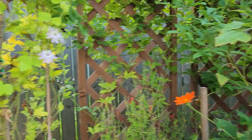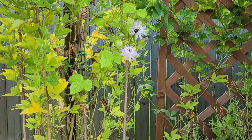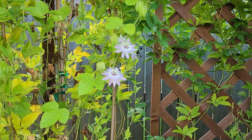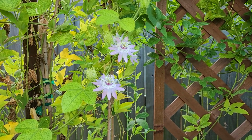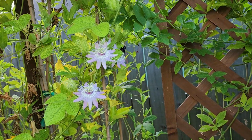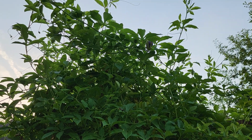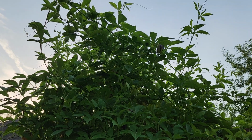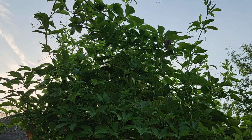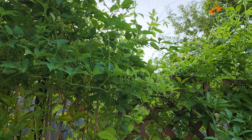So this cottonleaf passion vine, which you can see this purple little kind of lavender colored flower, is a huge pollinator magnet. And then way high up here, I have a purple passion vine, which is a hybrid called Incense. So I have 2 passion vines that are along this trellis bed.